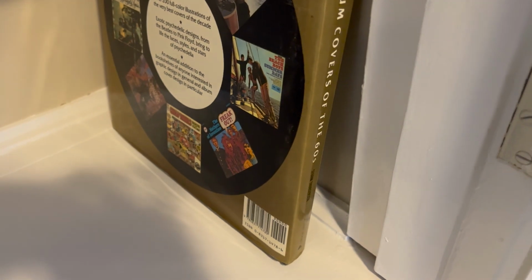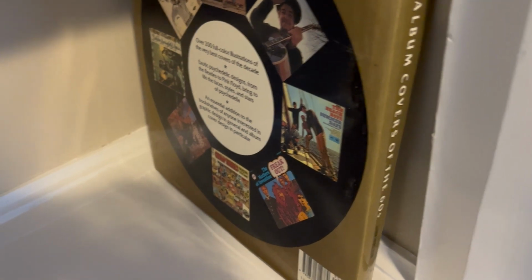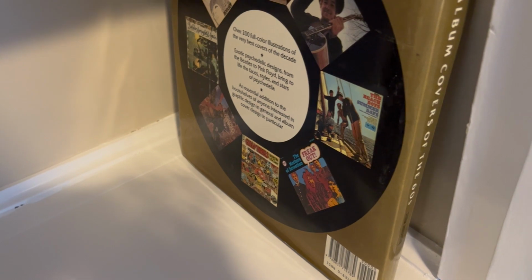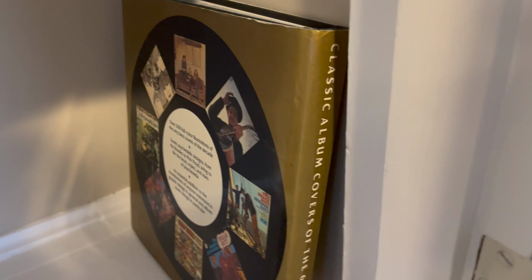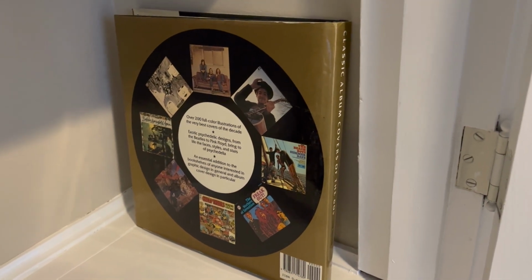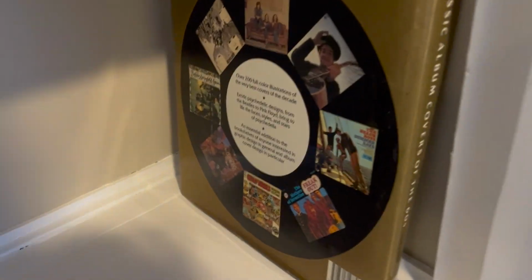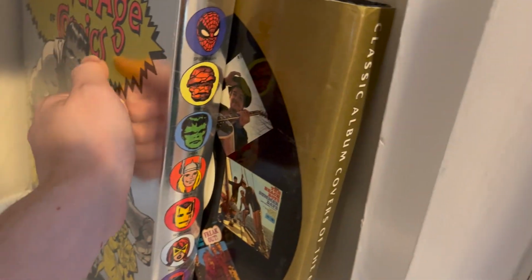This was given to me by somebody who was related to one of my step uncles. He knew that I was really into music from, still am. Why did I say was? Is into music from the 60s and the 70s. So he found this book and gave it to me. It was very, very nice of him. He was also my history teacher in high school. So yeah, it all lined up nicely. In fact, I'm gonna put this Goliath book here, this Galactus-sized tome.